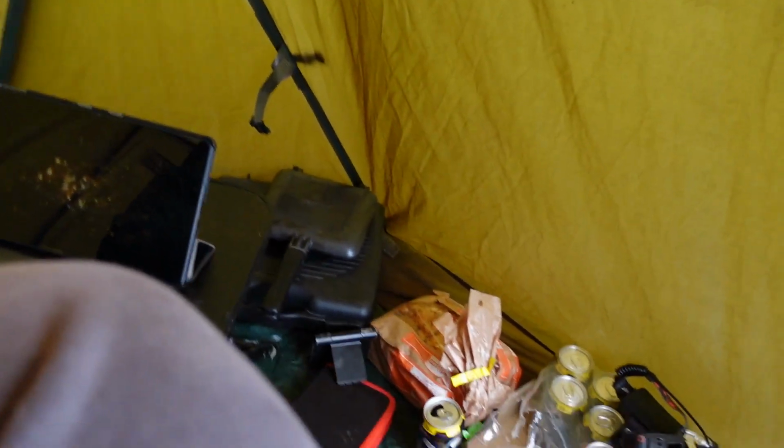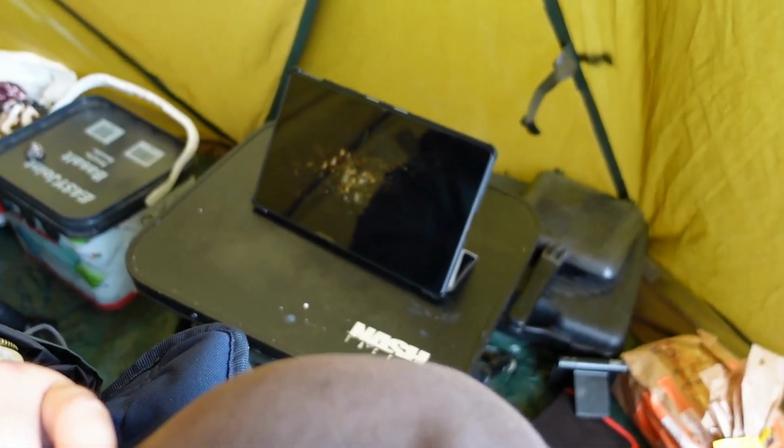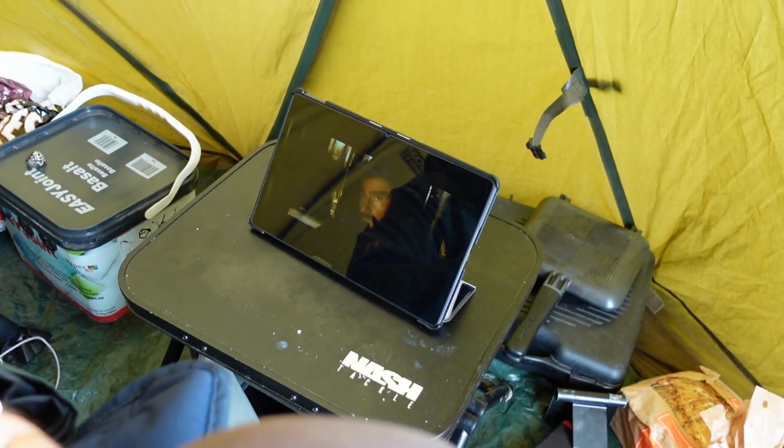Currently what you could probably hear is I've got the Hobbit on. I'm watching the Hobbit while I'm waiting to catch a fishy. So hopefully next time I'm pulling something in, or I've got something to show you at least.